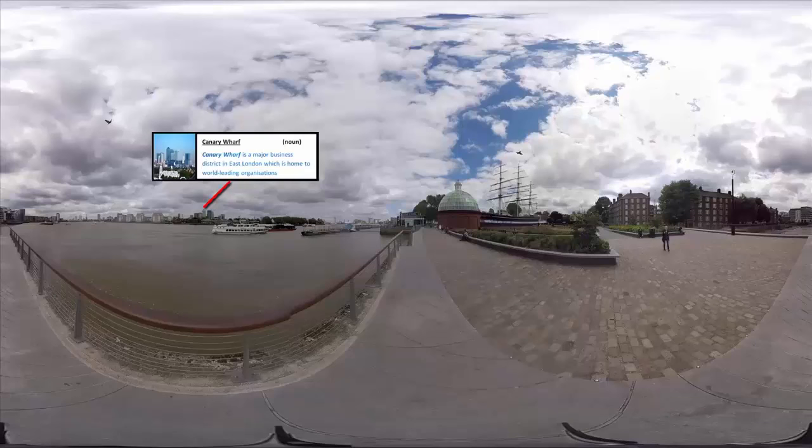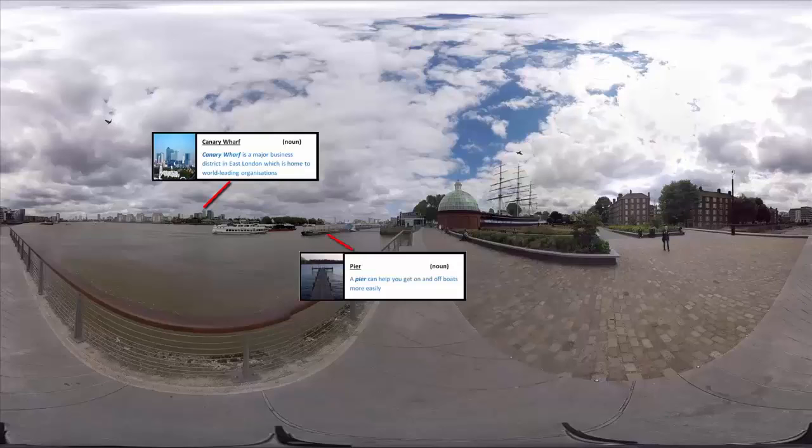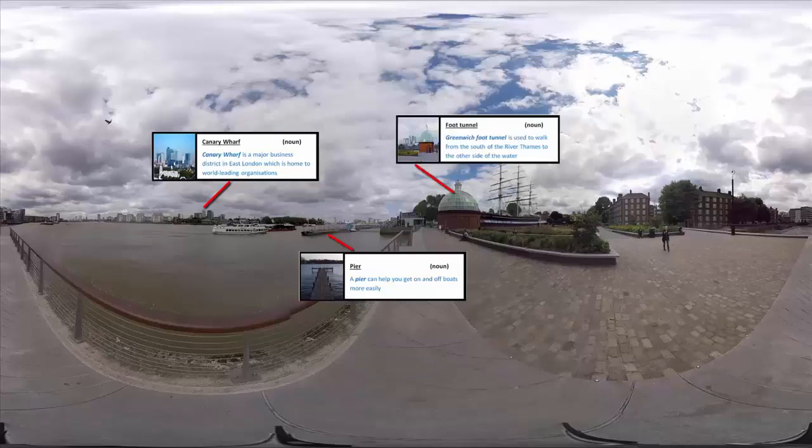If you look right, on this side of the river, you will see a pier. A pier can help you get on and off boats more easily. Now, look right again, and you can see the Greenwich Foot Tunnel. Greenwich Foot Tunnel is used to walk from the south of the River Thames to the other side of the water.